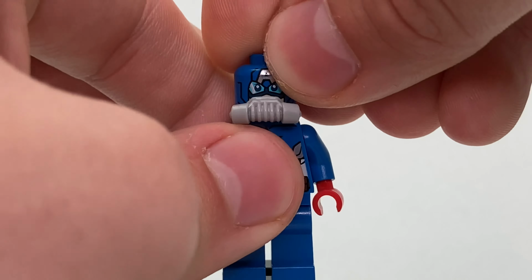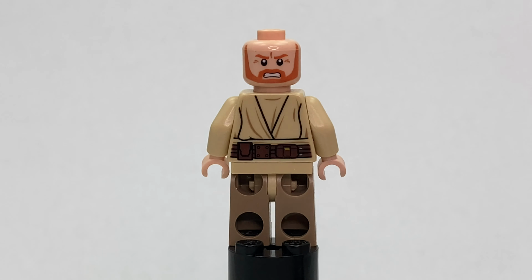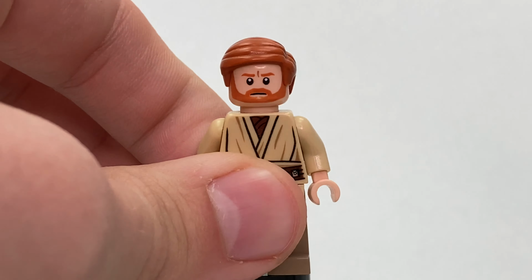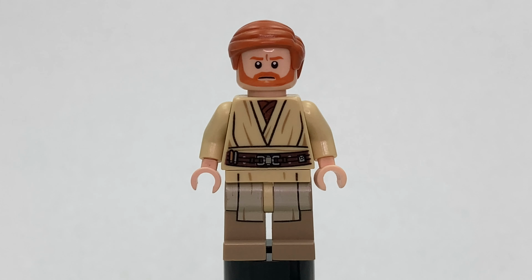Here we have Obi-Wan Kenobi from Episode 3, I believe, where he fights General Grievous. Believe it or not, I got this figure from the same friend who traded me Captain America, the scuba one I just showed you. And he does have a nice back facial print, and of course that nice front facial print, and great torso printing and leg printing.